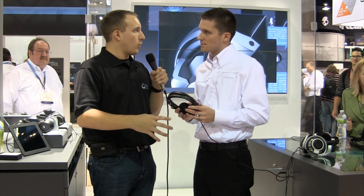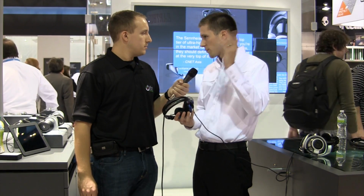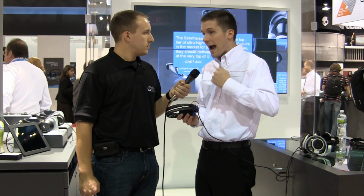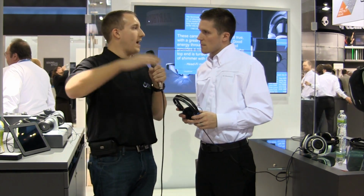Now, they're not only for the Apple products, they'll plug into pretty much any output device, right? Absolutely. So the initial termination is 1/8 inch. You'll find that in every smartphone, MP3 player, and just about every other music device you can find. We also include an adapter so you can add the Apple inline mic and remote. You can take it off when you want. So very flexible. Awesome.